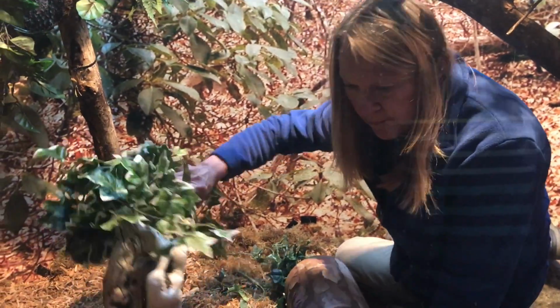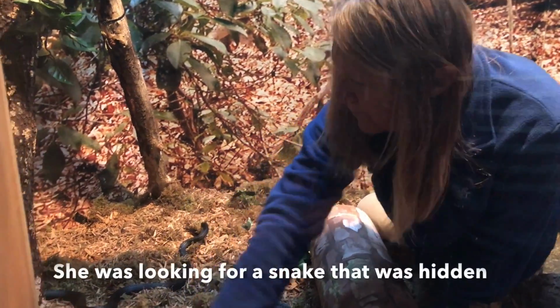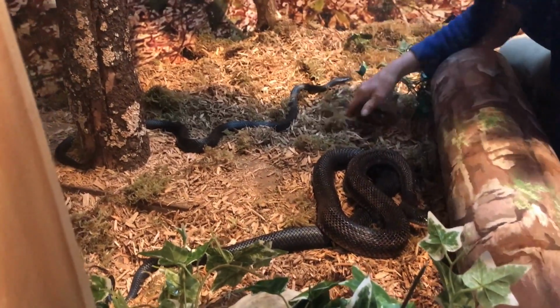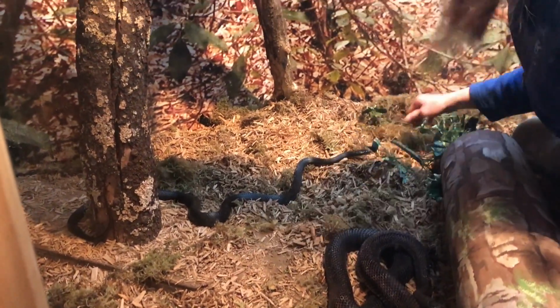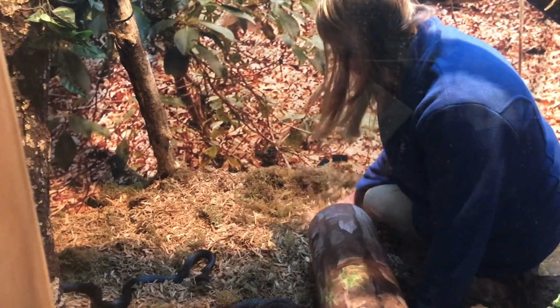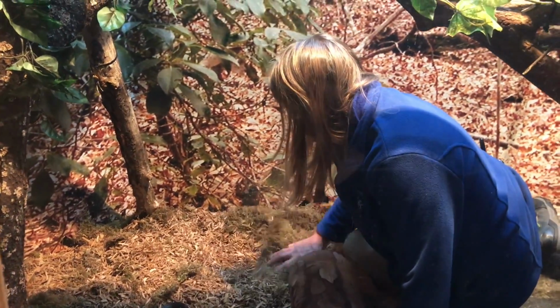She lost her ring. Did these things bite? No, they just ripped. Oh, shoot. Too bad it's not the rattlesnake one. That'd be way more fun. This is not a job that I would enjoy at all. Me either.